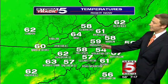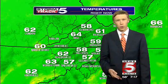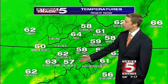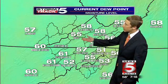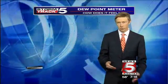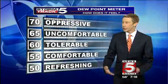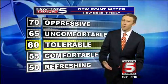58 degrees in the Tri-Cities, 59 in Abingdon, 58 in Clintwood, 64 degrees in Wise, one of our warmer locations this morning, 57 in Greenville. And really across the region, our dew points are sitting in the upper 50s, some mid 50s out there: 57 in the Tri-Cities, 55 in Wise, 61 in Rogersville. When we look at our dew point meter, that's going to be up towards a tolerable range today, really not up in that oppressive or uncomfortable range that we've been dealing with the last couple of days.